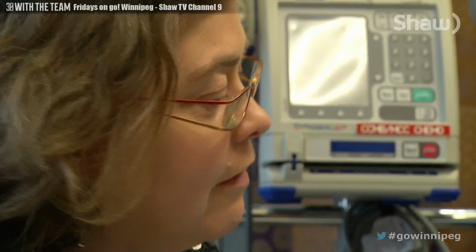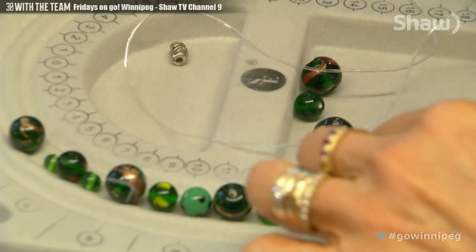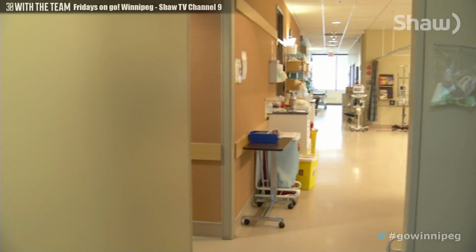As a nurse, Kate Black is no stranger to this place, but she left her lab coat at home today in exchange for a tray of beads by the Big Blue Chair. If it provides a door of understanding, a way of speaking with people, you have a little more knowledge, it's not quite as clinical.